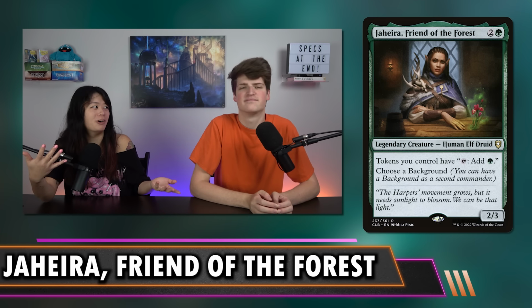I mean, you love Elven Chorus, and that's 1 more mana than Jaheira. So. Yeah, this is an effect we don't really see. There's not a lot of tokens you control make mana. So this being the only one, I'm not upset to pay $5.50 for it. It feels like Jaheira's really cornered the market on making tokens tap for mana. There's other ways to do it, but they don't specifically say tokens. So this is the most open-ended way to do that.